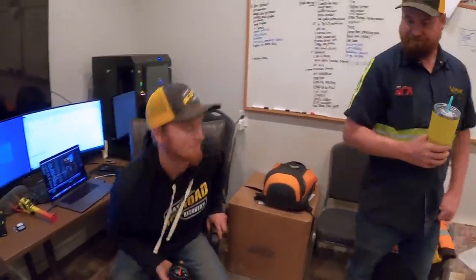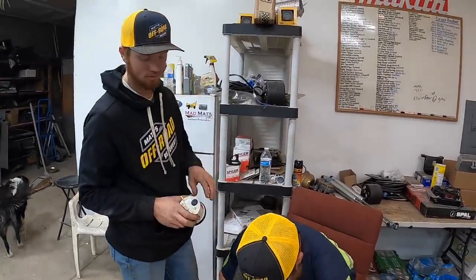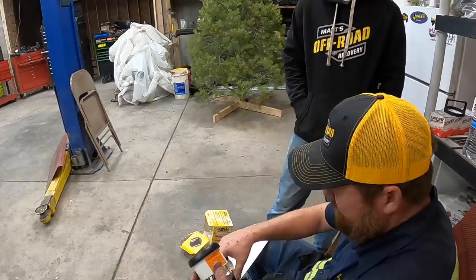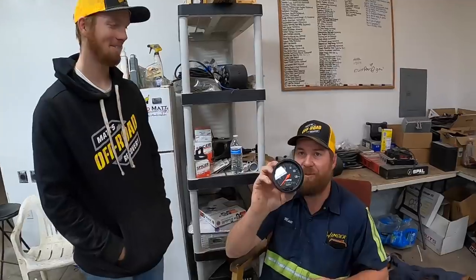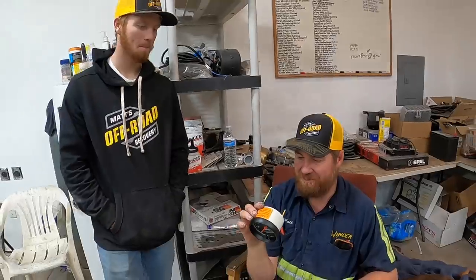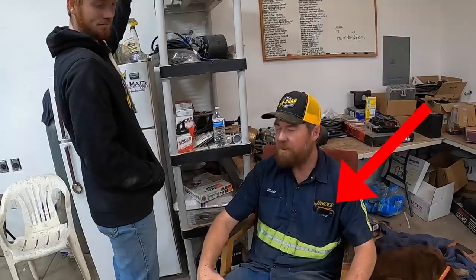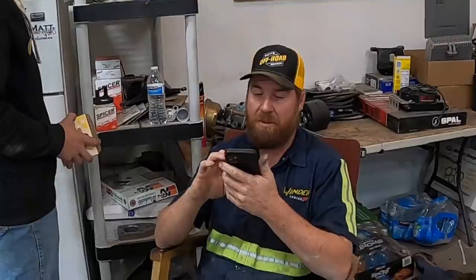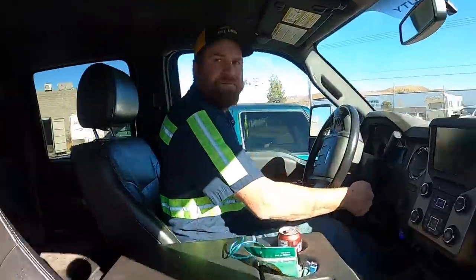Let's go do this. The tach is over here. What stuff is Trevor trying to stuff in the dash? I don't know. I like how it goes all the way to like, what's that, 140? 140 miles an hour. We're going to be using all of it. It's a GPS speedometer, so good luck. Maybe fuel and water temp. What about boost?